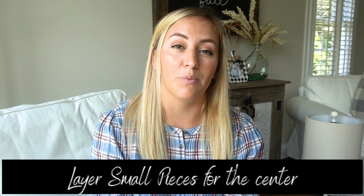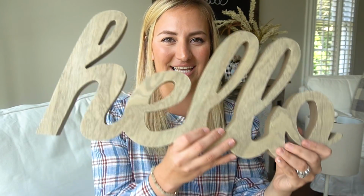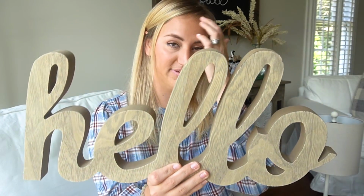Moving on. So now in the middle, you definitely have to do something smaller. You know, you don't want 3 big pieces, that would look funny. You have to balance it out. So for the center of an entryway table, if it truly is your entryway, one option would be a bowl and you could throw your keys in there. Another option could be a picture frame with a family photo. I went ahead and got this hello sign, which again, I also have in my house. It'll just sit on the table between the 2 pieces.